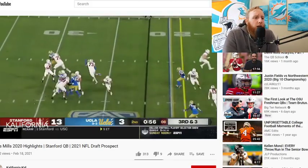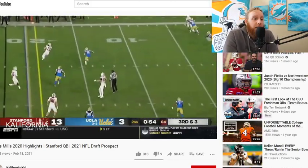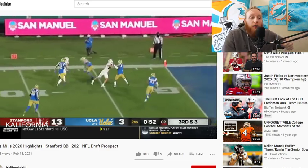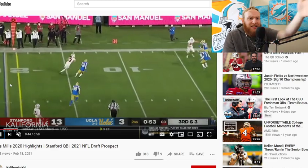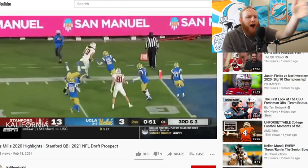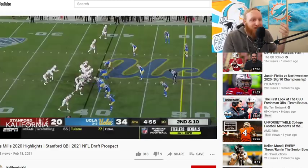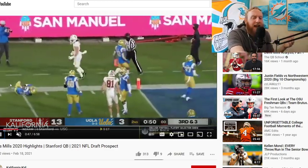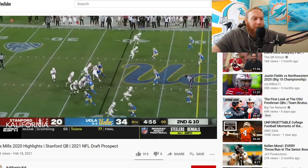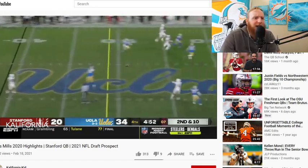All righty, here we go again. Dropping back to pass, stepping up in the pocket, delivering the ball. All righty, so I love this. Oh, 13. Look at this man just lay out this defender right here. Boom. Oh, my gosh. Is number 13 draft eligible? Stanford's tight end and Stanford's number 13. Gosh darn, I'm loving it already.